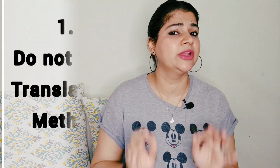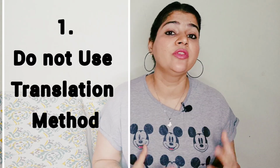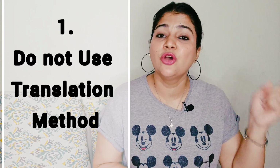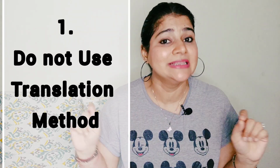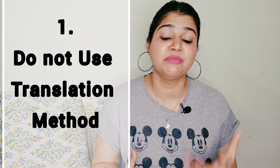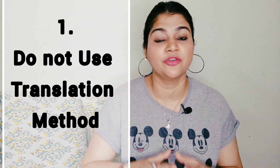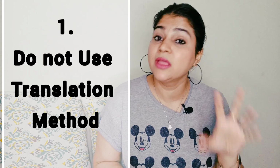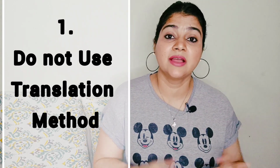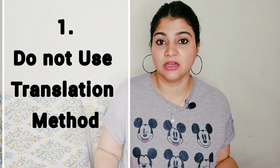The first thing that you need to do is avoiding translation. You strictly have to avoid translation, because right now when you're thinking about speaking in English, your mind is first of all speaking the same thing in your regional language. In my case, it is Hindi. It can be Punjabi, it can be Malayalam, it can be Gujarati, it can be Bhojpuri, whatever your language is. First of all, you think about the same thing in your mother tongue and then you translate it. This way, you won't be able to speak English fluently.